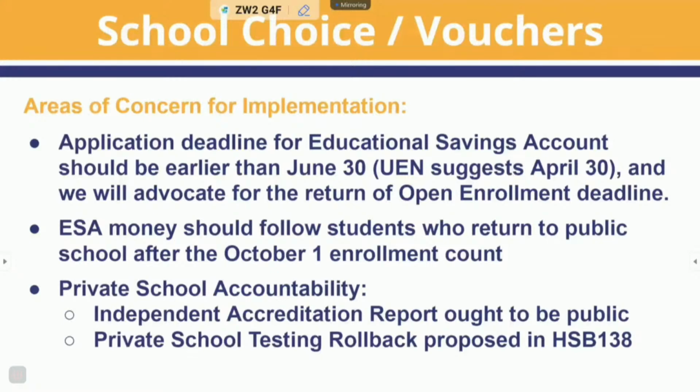And then similarly, there's a new proposed House Study Bill 138 that includes a private school testing rollback. So in the initial legislation that was enacted just weeks ago, students receiving education savings accounts were required to participate in mandated state and federal testing. However, this bill, as proposed, would allow parents to opt students out of that. And of course, public school parents are not allowed to opt out. So that's a difference. Initially passed in the legislation and now being rolled back in this study bill.